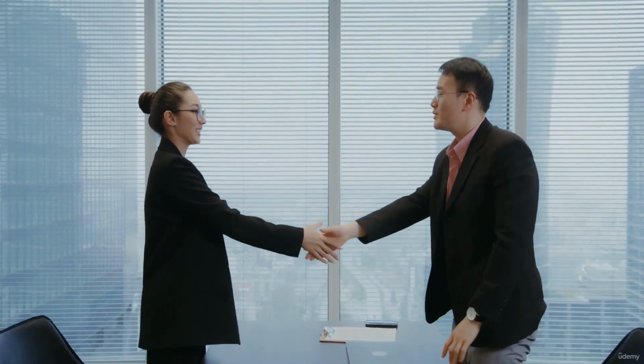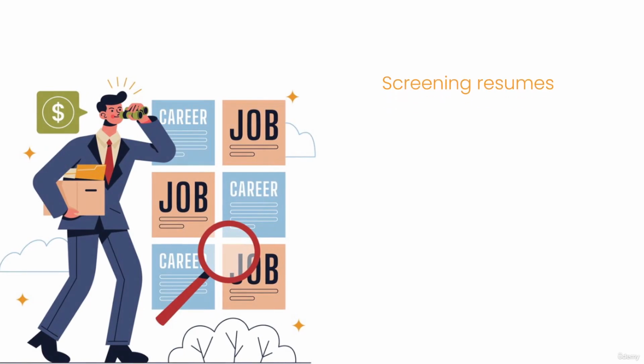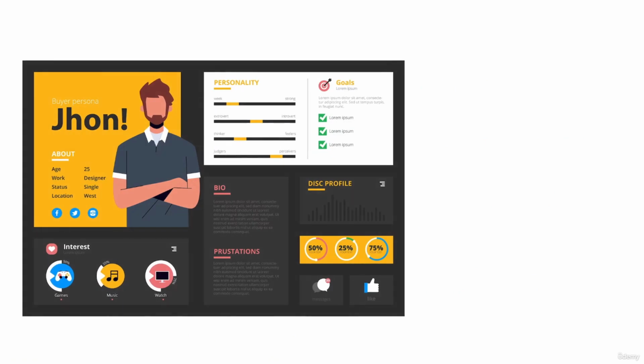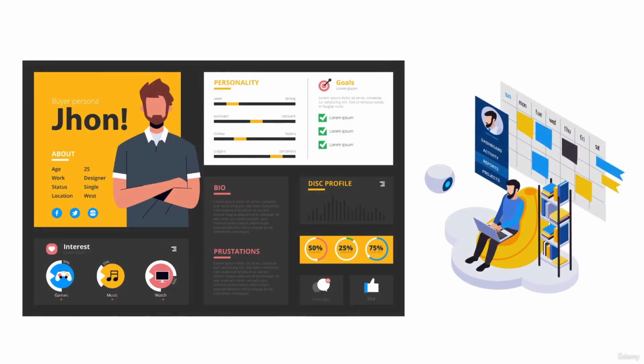Selection, meanwhile, is the critical process of evaluating these candidates and determining who is the best fit for the job. This involves several stages, such as screening resumes, conducting different types of interviews, like phone, video, or in person, and implementing various testing methods. Tests might range from technical skill assessments to personality tests, depending on the job's requirements. For example, a marketing position might require a creative portfolio review, while a data analyst role could necessitate a rigorous quantitative test.